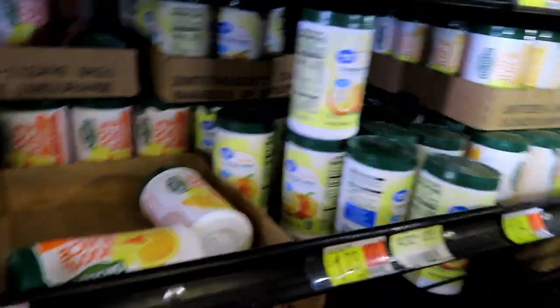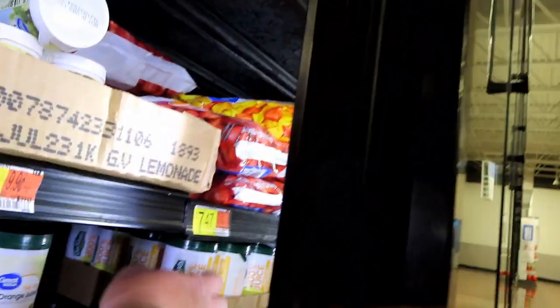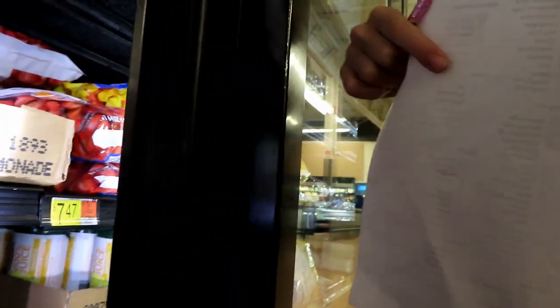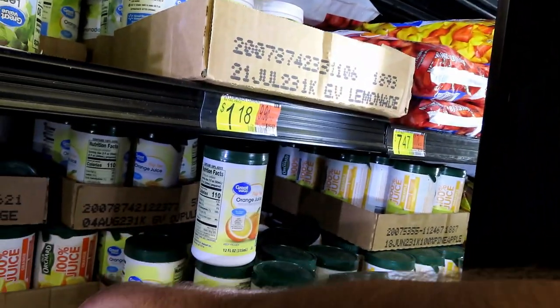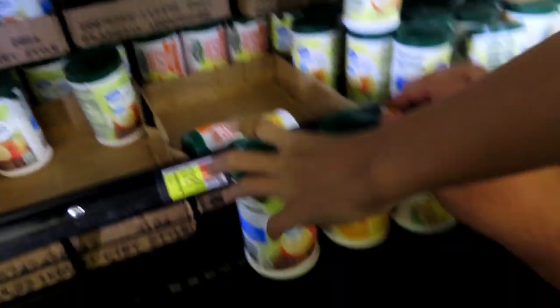Go for two orange juices. I want to go for one pineapple juice. Three pineapple juice and one orange. We can always mix them. See, rather than buying pineapple orange, I can do one of each. So let's get orange, and I can have a choice. I got the orange one right here already. Oh, that's a great value. It's probably cheaper.